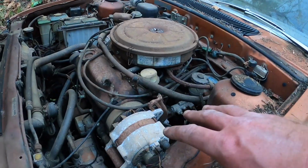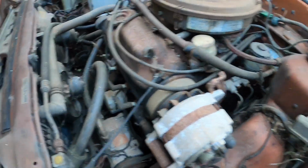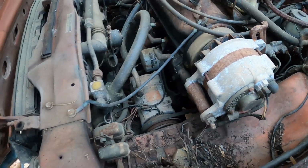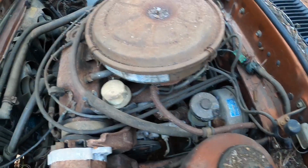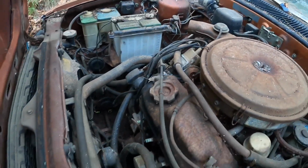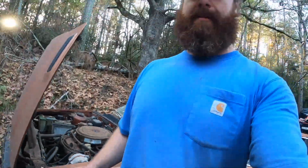Backwards alternator. AC. Got factory AC in the 1980s. No power steering, but they're gonna keep you cool. I think that's the water pump. Yeah, man, this is old school. I know it's got 2 plug wires off of it. Who knows, man? Great parts car for someone.